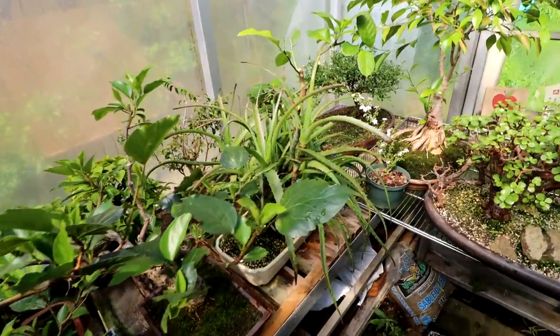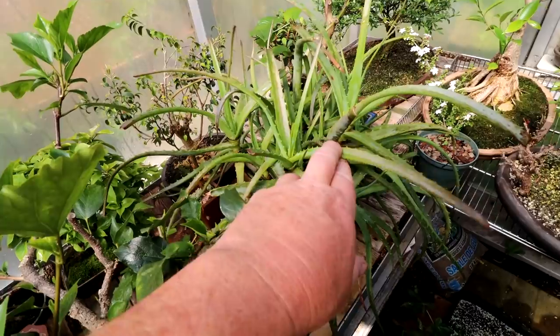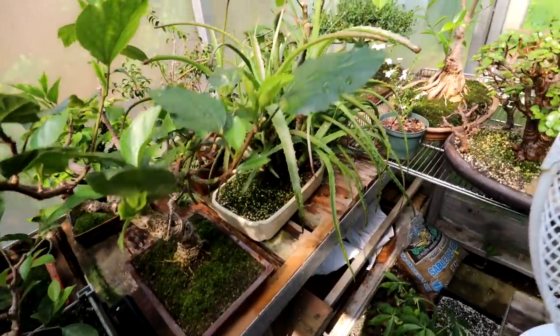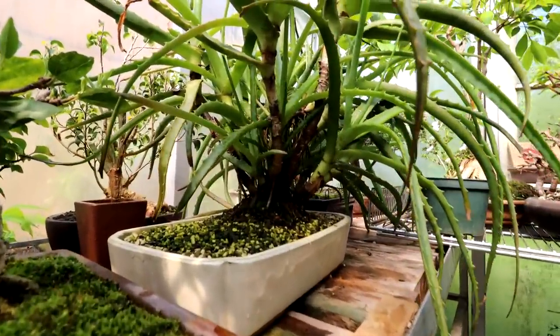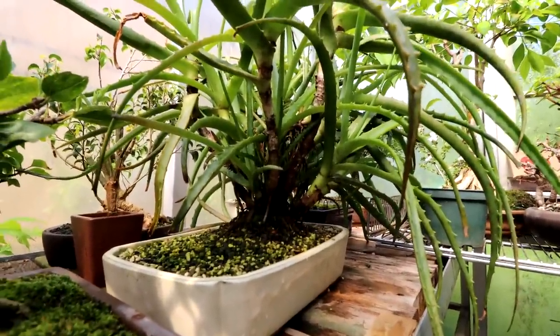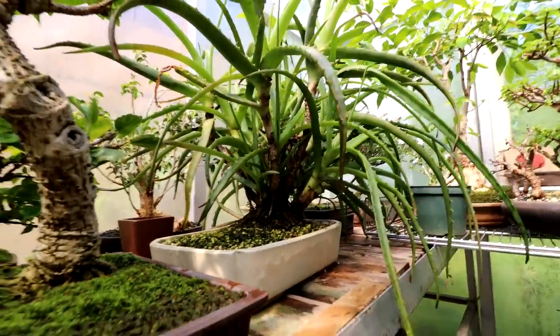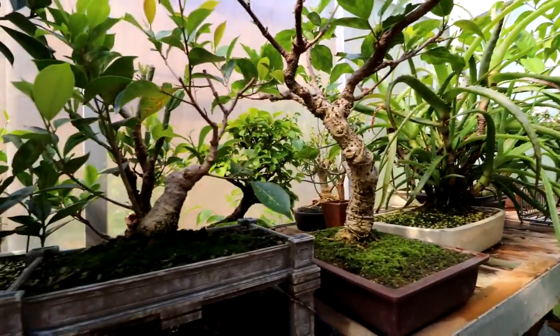My aloe bonsai is doing really well outside. It's got a lot of new growth just coming in on the tips now, and it's also getting some more aerial roots forming down below. You can see some of the white on the roots where new roots are coming. So it's doing really well. Most things are doing really well out here.